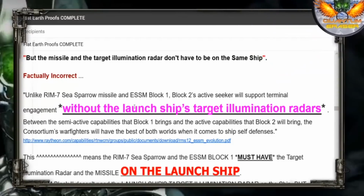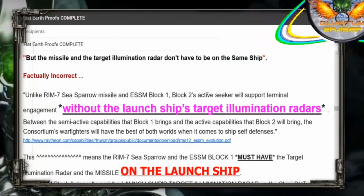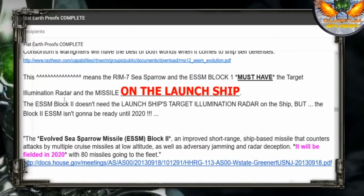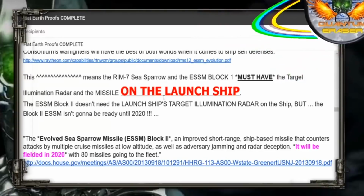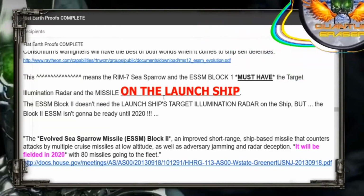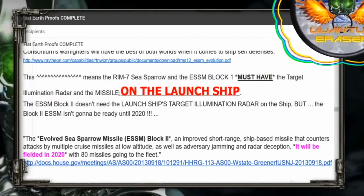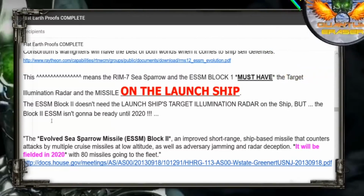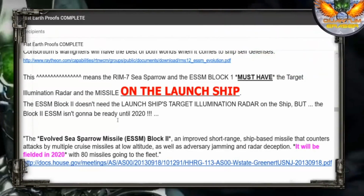So what they're doing, they're juxtaposing the RIM-7 Sea Sparrow and the ESSM Block 1 against the Block 2. See how they did that? This means that the RIM-7 Sea Sparrow and the ESSM Block 1 must have the target illumination radar and the missile on the same launch ship. The ESSM Block 2 doesn't need the launch ship's target illumination radar on the ship, but the Block 2 ESSM isn't going to be ready until 2020, so sometime this year. Right?